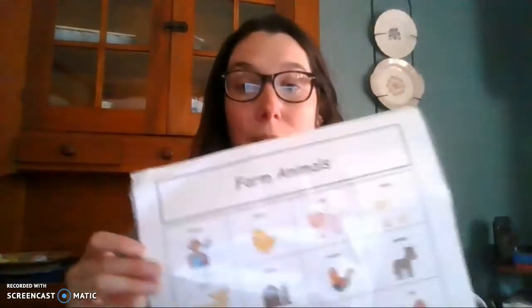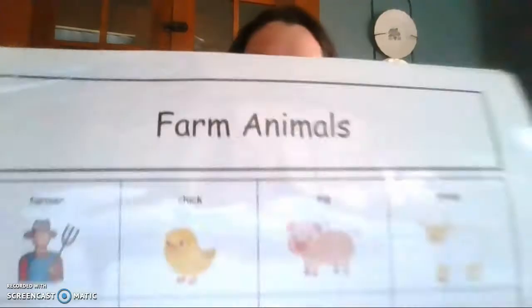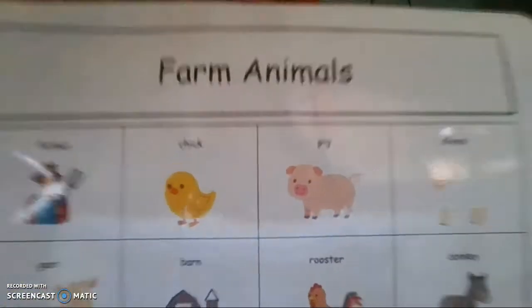Nice job. So I wanted to talk about farm animals today, and this week actually. These are animals that live on a farm. Okay, we're going to look at this book first. This is called Who Lives on a Farm?